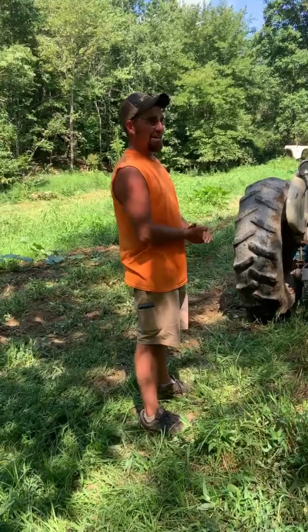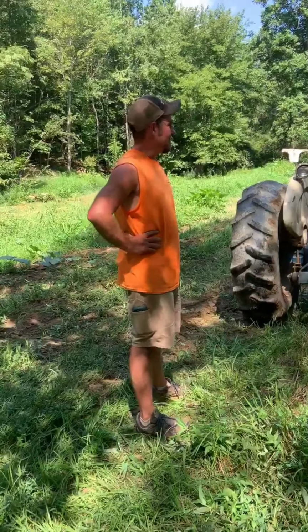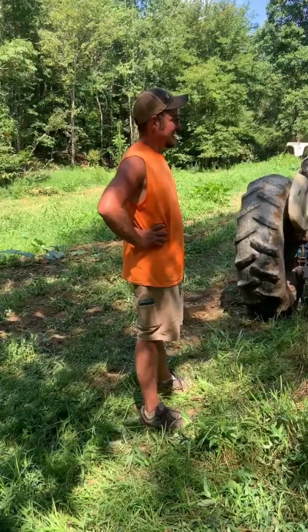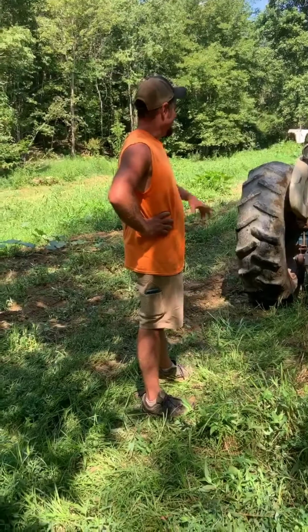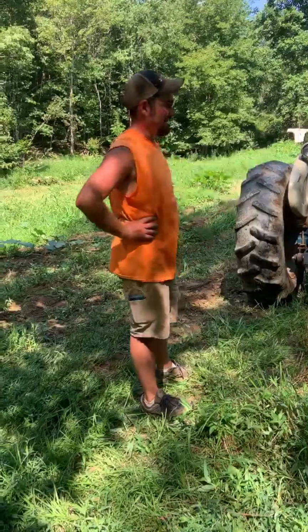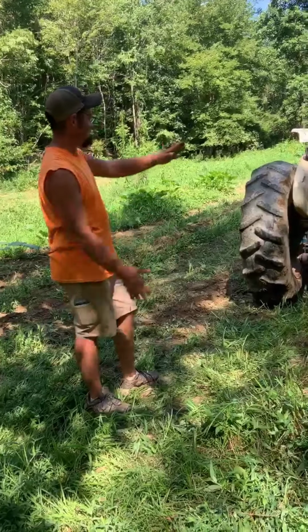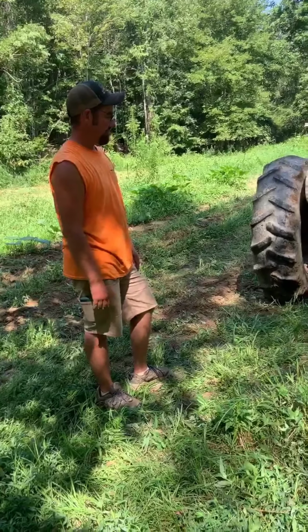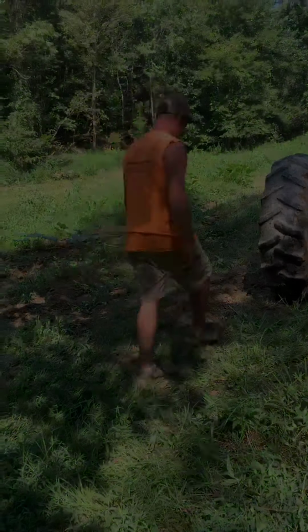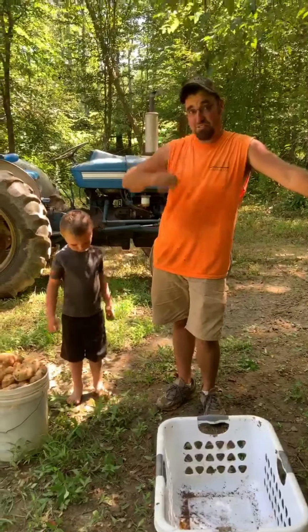Like I said though, I just don't feel like it was a fair comparison because of the weather. But we're gonna find out though, because this row had the same weather that these did. But this little spot right here is wet, where this row right here, the land tends to start drying out. But anyways, let's find out.